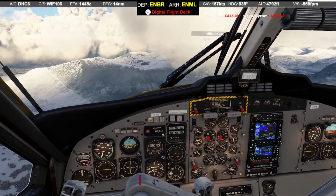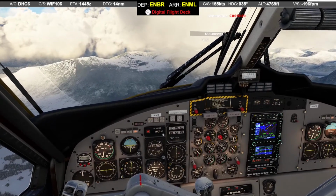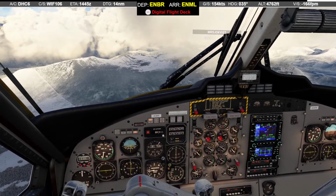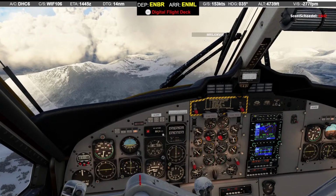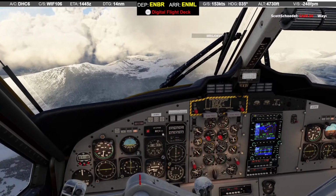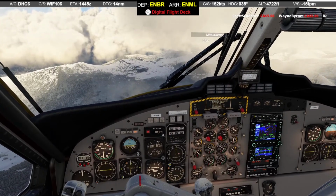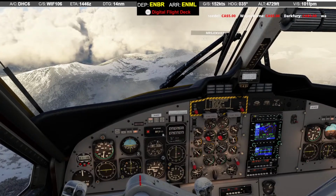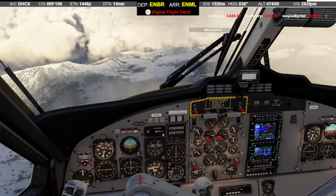So we're going to hold 5,000 feet until we get to Abdem, and then we're going to descend down to 4,000 feet, which should give us our approach, and then it's a 3.5 degree descent angle down to the runway. Well, we should be able to see it. There's 5,000 feet. Bring the power back up to 40 inches.